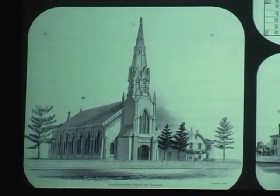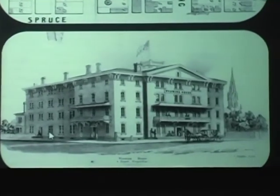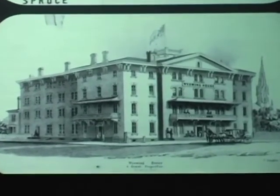First Presbyterian Church was located basically where Alexander's hair salon is now. So if you know where Alexander's is, you can get your bearings from the First Presbyterian Church. The other big image, pretty much next door to that, would have been the Wyoming Hotel. The Wyoming House Hotel was a very big landmark.